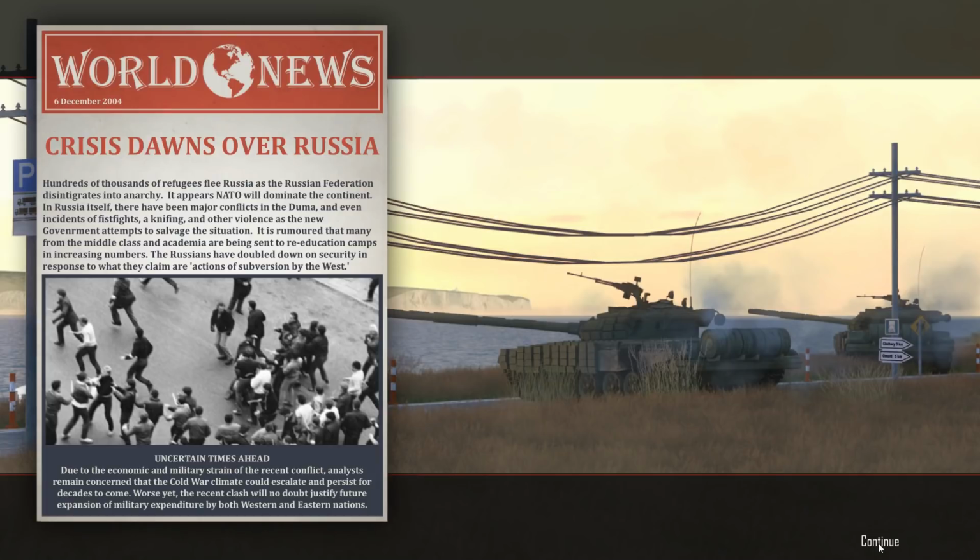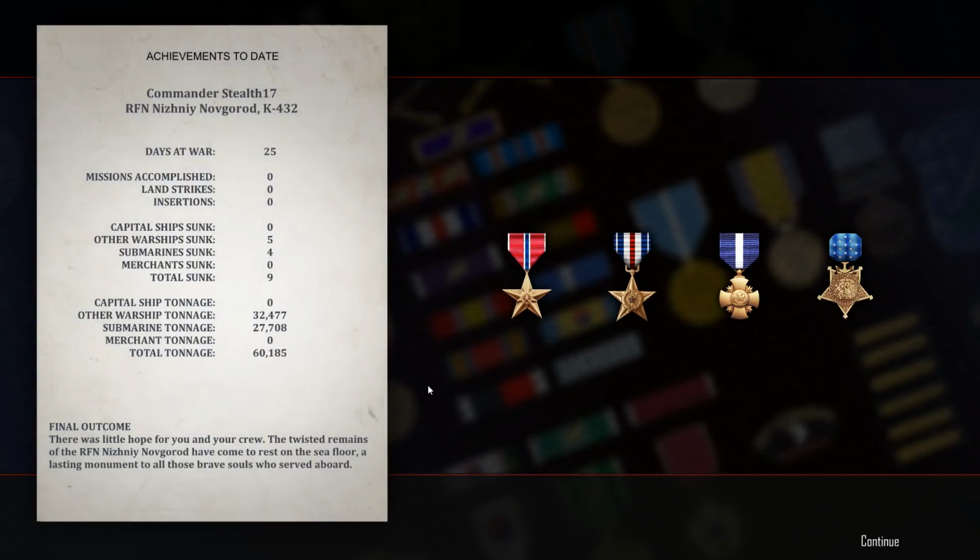Crisis dawns over Russia. Yep, this is the end of it. There's little hope for you or your crew. Yeah, at 1200 feet, I'm not surprised. The twisted remains of the RFN Nizhny Novgorod have come to rest on the seafloor, a lasting monument to all those brave souls who served aboard. So that's the end of us.